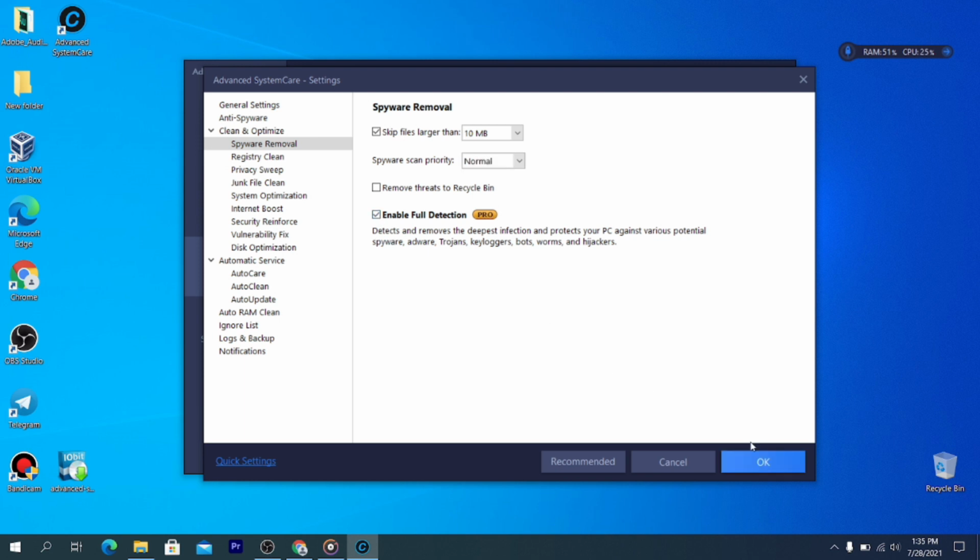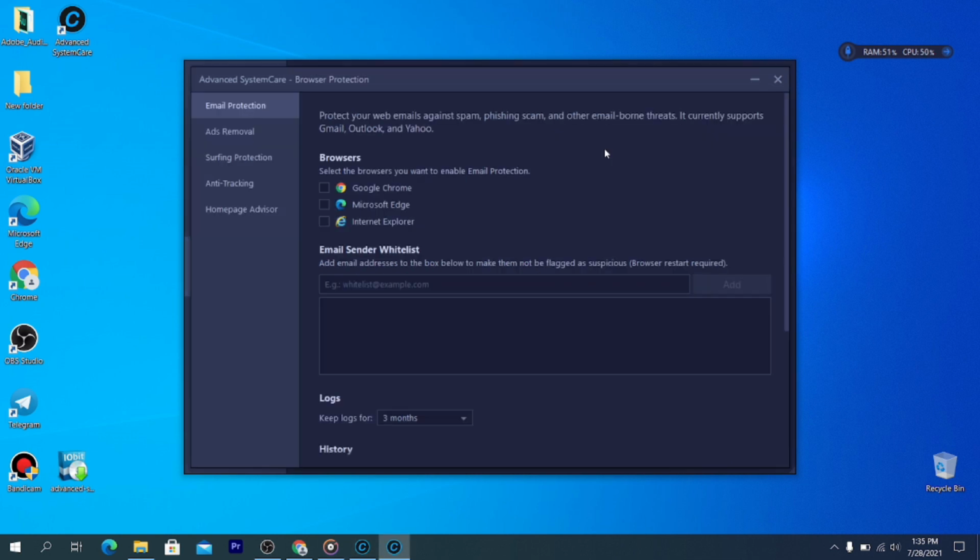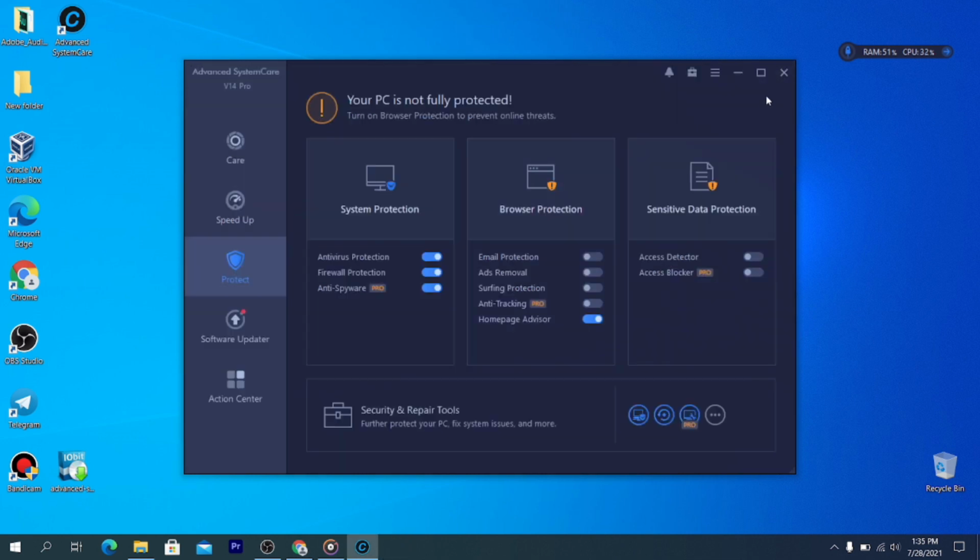The next section is browser protection. Here we have email protection, ad blocker, web protection, anti-tracking. In terms of emails, Advanced SystemCare supports Gmail, Outlook, and Yahoo for such browsers as Chrome, Mozilla, and Internet Explorer. So what this does is it flags emails with suspicious content. Could be useful for sure.